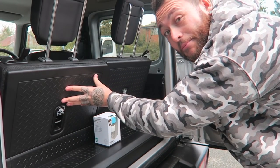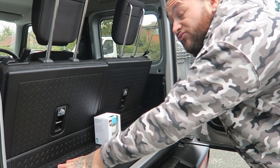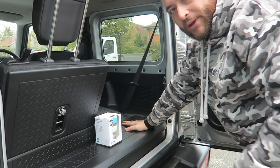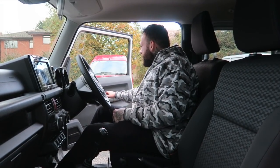There is actual checker plating, it's plastic though, on all of these parts. I think that's to give it a bit more of a rugged look, if I'm honest. But as you can see, when you do pop the seats down, there is actually quite a lot of room in this. But with them up, 4 people in there, you ain't getting their luggage in the back at all. Jumping inside the Jimny, yeah, that rattles the whole car when you actually shut the door.